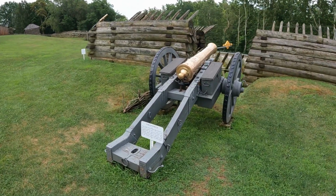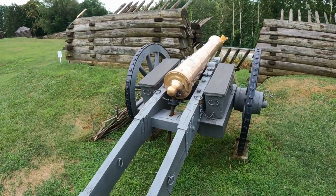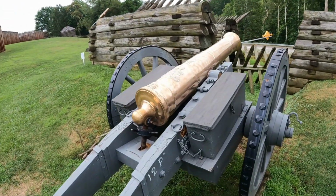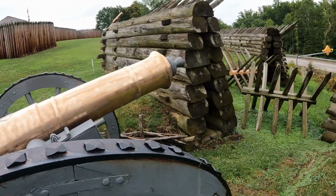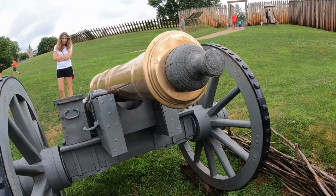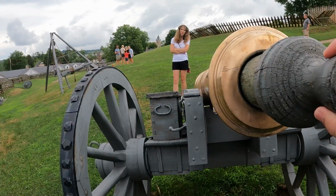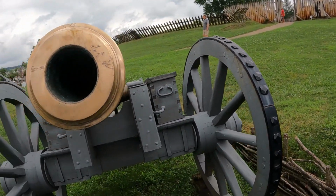This is called a field piece, and this light 12-pounder throws a 12-pound shot. Used on the battlefield, the gun fires solid iron spheres, grape shot, or canister. The elevating screw raises and lowers the barrel. It has a range of 2,000 yards. This one's dated 1748.